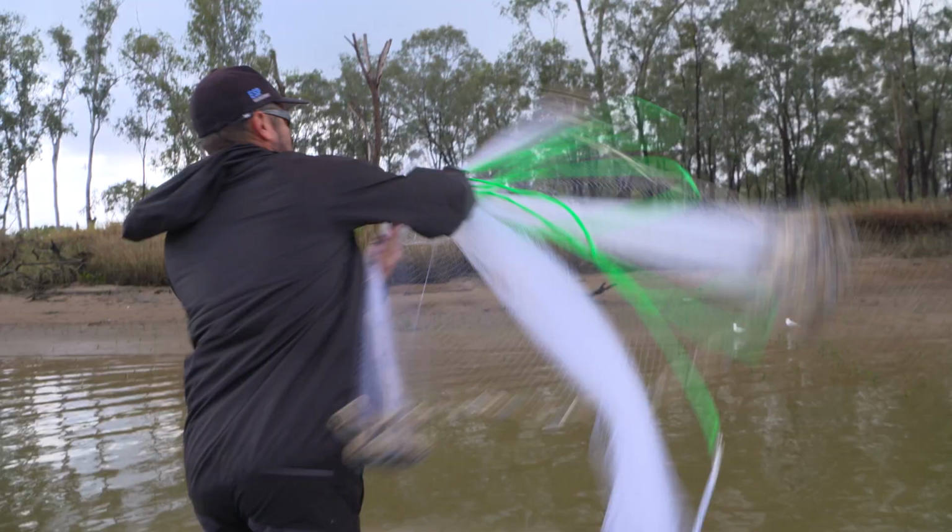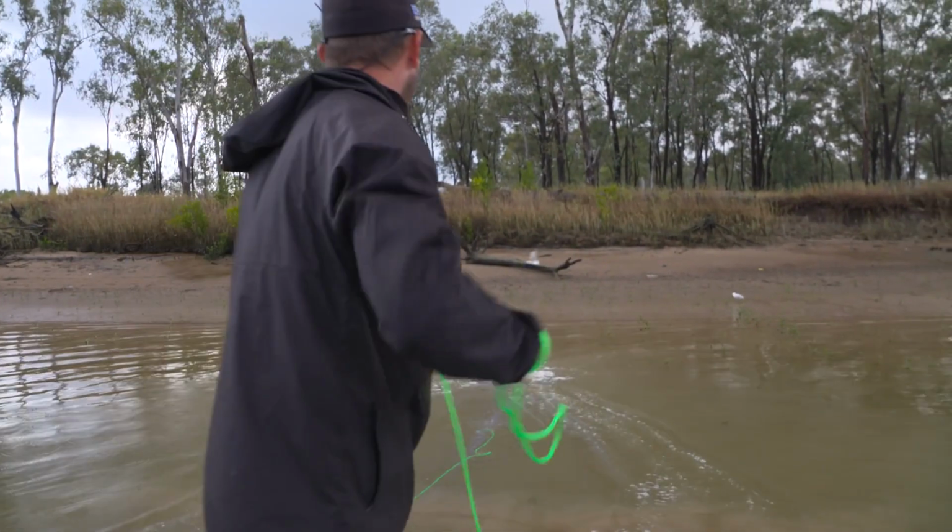Great time for catching live bait? I like low tide. Mud banks are exposed. It pushes that bait that's hidden up in the mangroves into the main systems, which gives you a really good shot at them with a cast net.